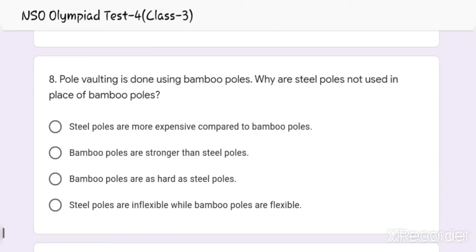Question number 8. Pole vaulting is done using bamboo poles. Why are steel poles not used in place of bamboo poles? Option 1. Steel poles are more expensive compared to bamboo poles. Option 2. Bamboo poles are stronger than steel poles. Option 3. Bamboo poles are as hard as steel poles. And option 4, steel poles are inflexible while bamboo poles are flexible. And the correct answer is option 4, steel poles are inflexible while bamboo poles are flexible.